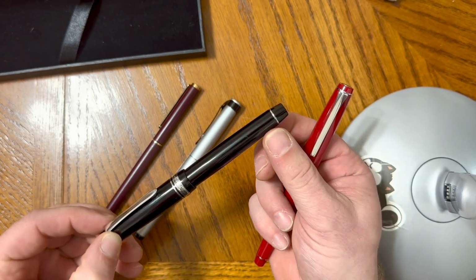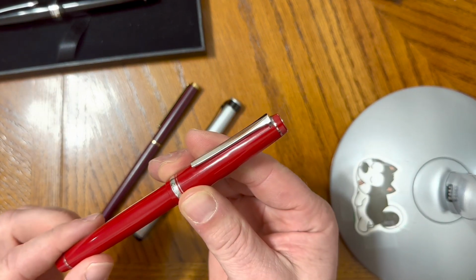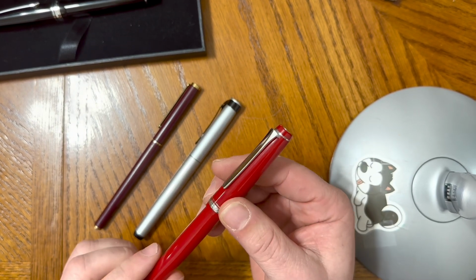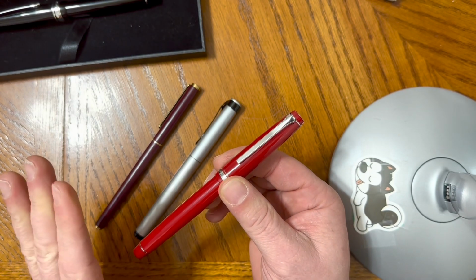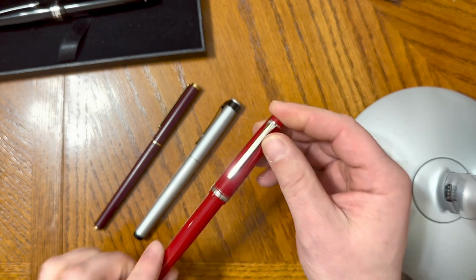Yep, I've talked about that 100 other times. Pilot, amazing pen, guys. Pilot, horrible pen, guys. That's just reality. This, I paid $80. Good luck finding another one for $80. I bought it used off of Reddit. If you're trying to buy one brand new, right now today, this is $200.